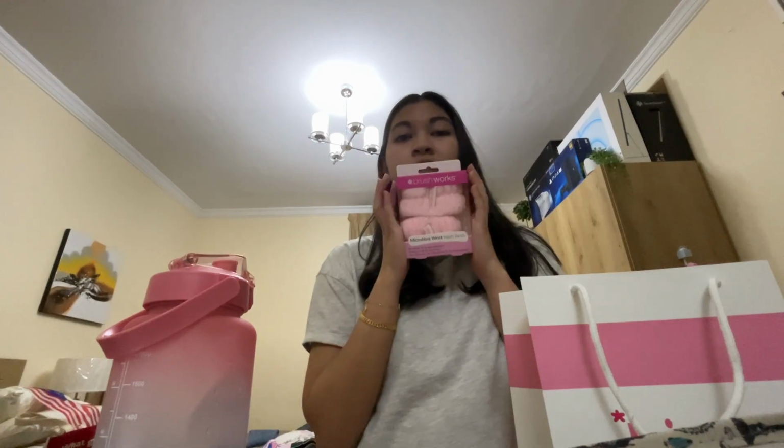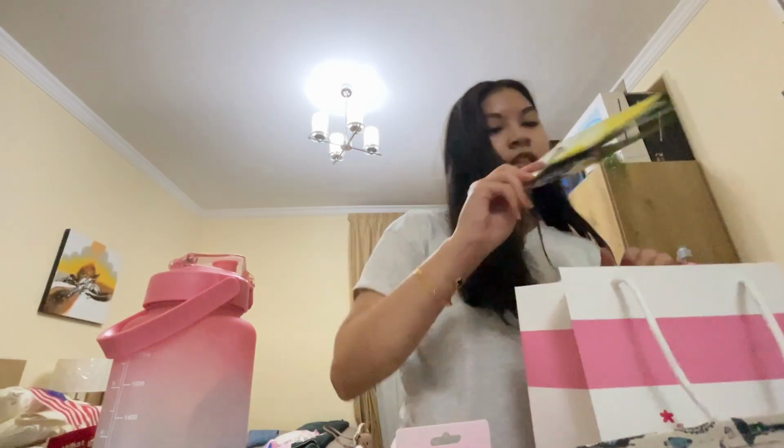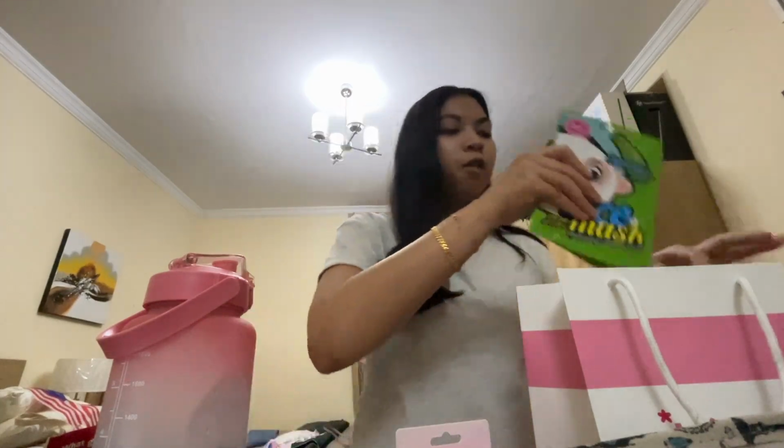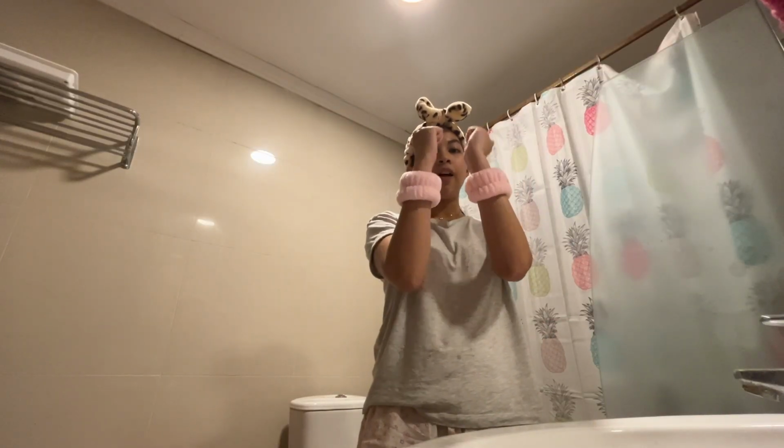Face masks. I also bought this. I'm seeing it all over TikTok. They're wrist towel things so that when you're washing your face, the water doesn't run down your arms and onto the floor. So I decided to get this and try it out. It's supposed to stop that from happening. Hopefully it does. And then of course I got the face masks that I needed to get in the first place. We're going to try this out tonight, guys. Let's see if it's actually helpful. So, I got the bands on.